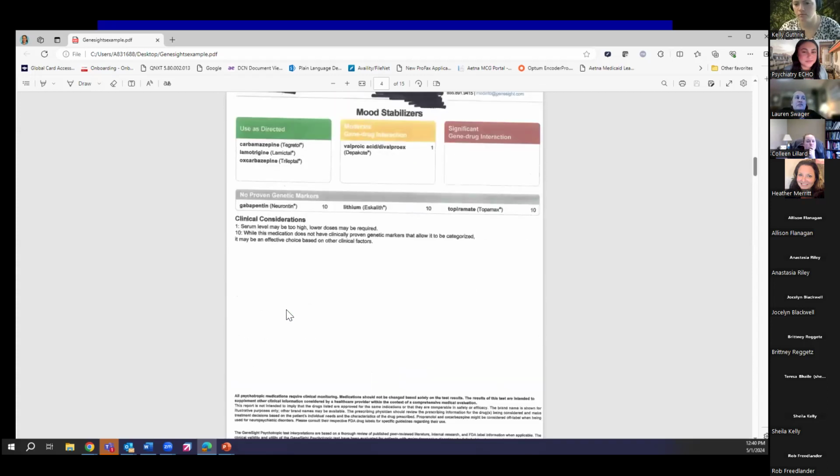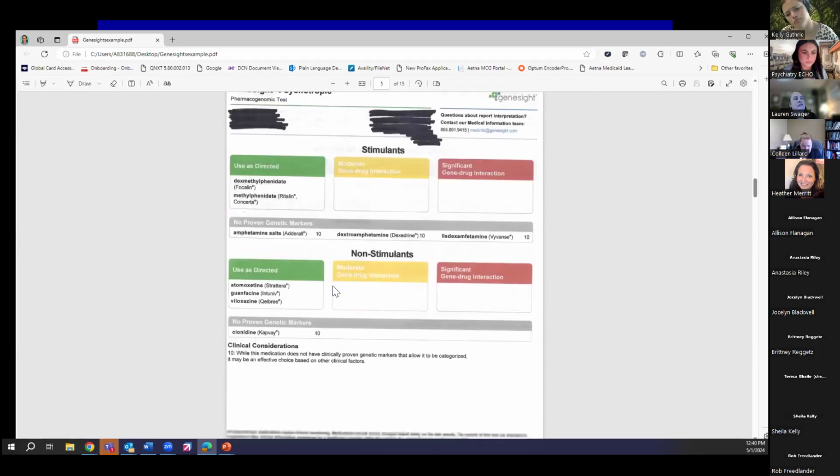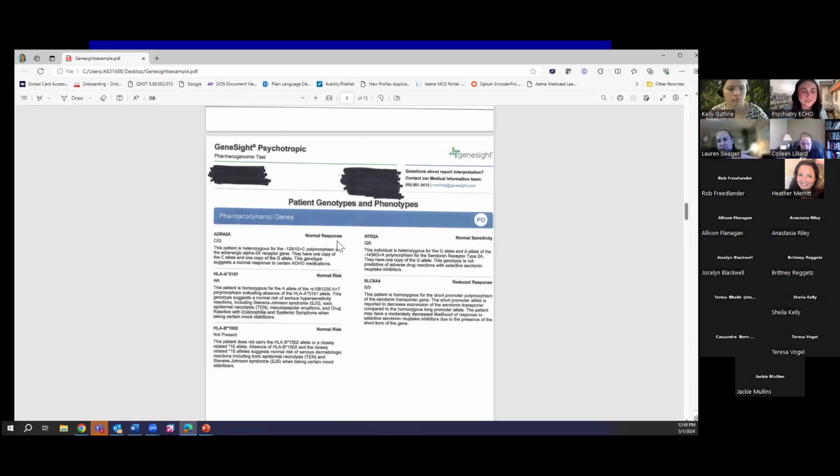And then we have our mood stabilizers. Again, in this packet, they actually do not run tests on the Neurontin, lithium, or Topamax. So the lithium our patient took, this is not a test that's looking at any markers affiliated with those. And they also run stimulants as well. Okay, so that's the color schematic part of this, and then it moves into looking at it through other ways. So this is more of the descriptive examples, okay?